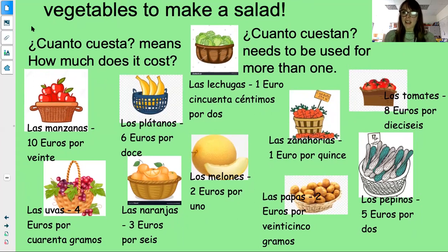You need to say to whoever you're asking to buy from, ¿cuánto cuesta? Let me hear you say, ¿cuánto cuesta? Fantastic. And that means, how much does it cost? So you'd use that if you were buying an apple, okay? Una manzana. ¿Cuánto cuesta? Okay, an apple. How much does it cost?